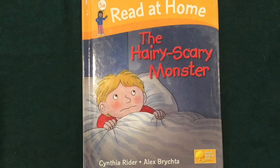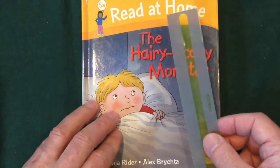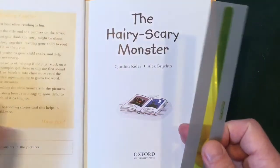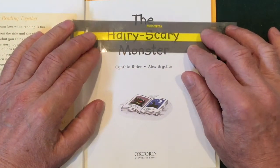Okay, we're going to go through the book again, this time as a read aloud, where Mr. C's reading it to you, and I've got my trusty yellow highlighter. Let's start. The Hairy, Scary Monster.